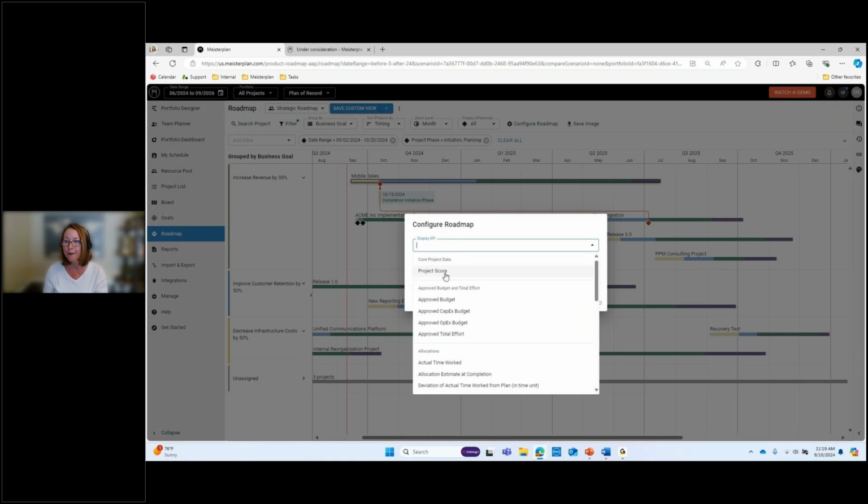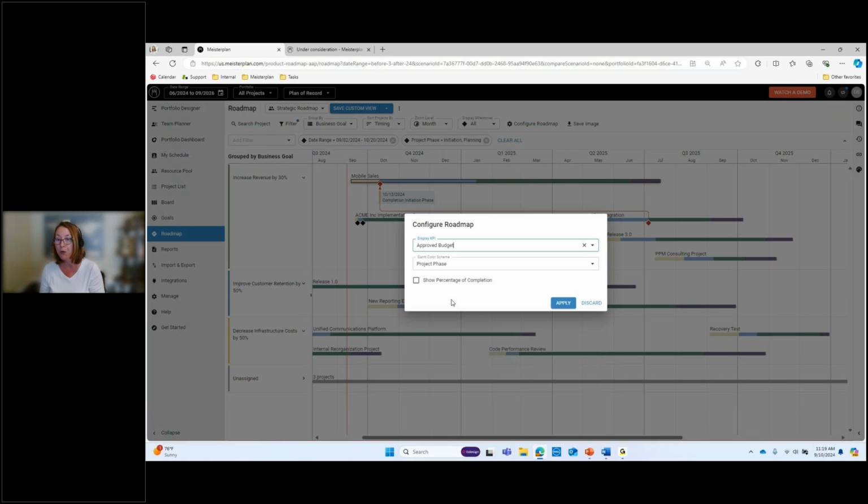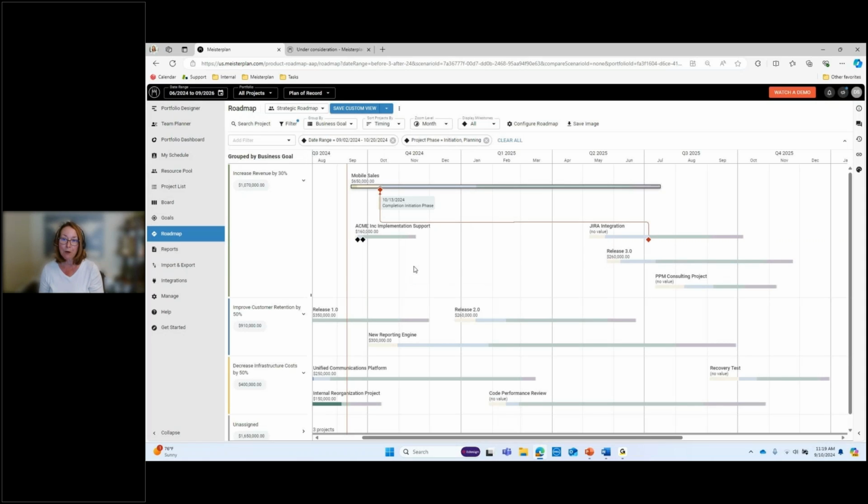So think of if you're using project score already, think of adding the project score or maybe the proposed budget. If you were looking at active projects, if you had a view of just active projects, you could show percentage complete. What this gives you now is the KPI that is being shown and rolled up to a group level. And again, as a reminder, this can be copied to your clipboard and saved over to your PowerPoint if that's your mode of presenting during the board meeting.